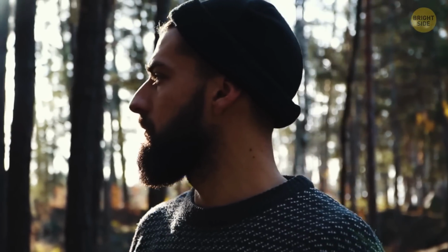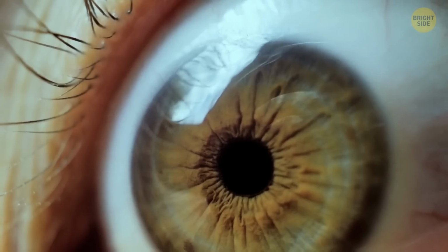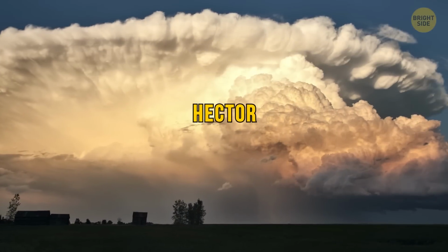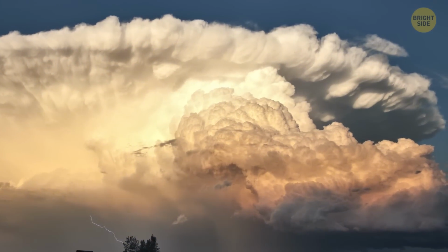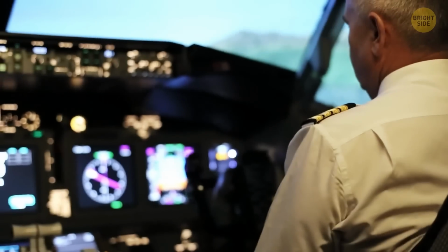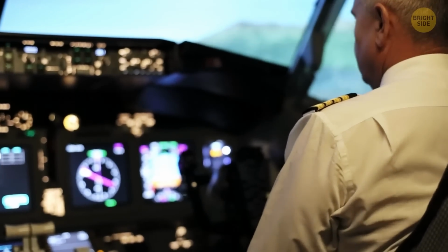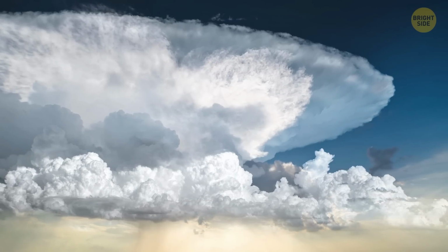Hey, what time is it? I see Hector, so it must be 3 p.m. Who is Hector? Oh, Hector isn't a person. It's a thundercloud cluster. It forms almost every afternoon from September to March over the Tiwi Islands in northern Australia. Since Hector has this constant timing, airline pilots and boat captains have used it as a navigational guide for decades.